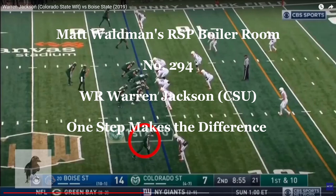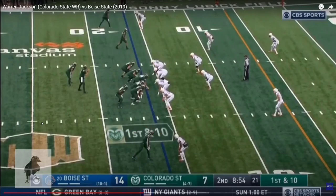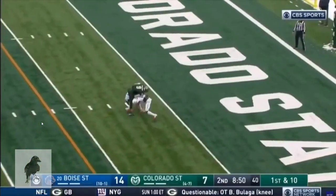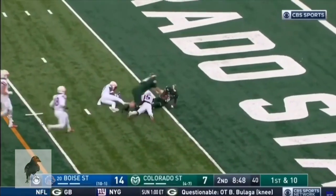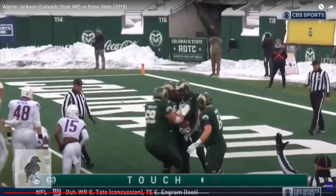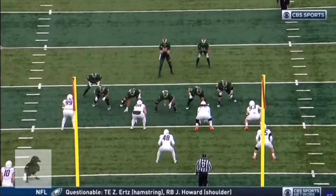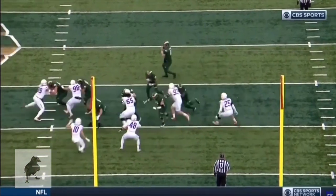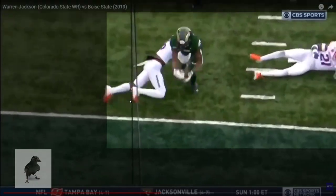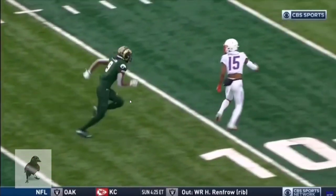We're going to take a look at Colorado State wide receiver Warren Jackson, 6'6", 215 pounds. That's his listed height and weight. You can see him here run this little skinny post inside here, make the play between coverage. Let's take a look at it one more time here. Certainly, you got to like the focus, concentration to be able to make a play between a trailing corner and safety, take those hits, sandwich it, and be able to stretch across.